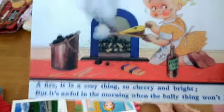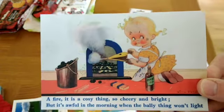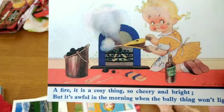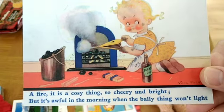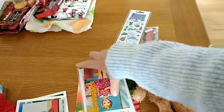And I also got these funny cards. A fire, it is a cosy thing, so cheery and bright, but it's awful in the morning when the bally thing won't light. That is the damn truth if you've ever had a coal fire, an open fire.